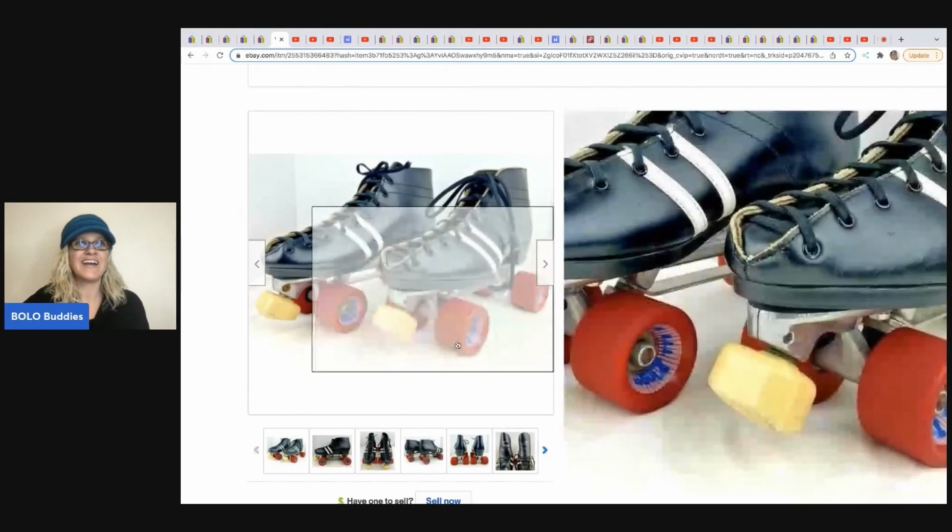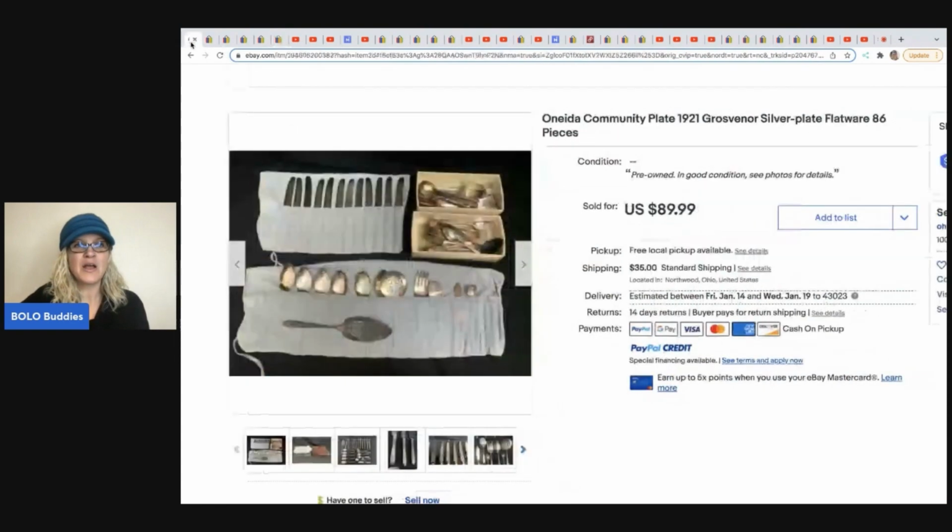Okay, we're back. The first item was this Oneida Community Plate Silverware. And this was sold by Toledo Antique, and they sold this on consignment. So they do estate sales, and a lot of times people will give them things to sell on eBay on consignment. I'm not sure, I think they do a 50-50 split, but I could be thinking of someone else. Again, this sold for $89.99 plus shipping. This is just silver plate, you guys.